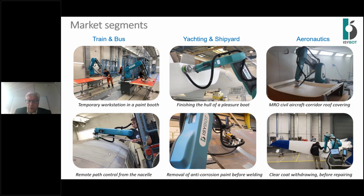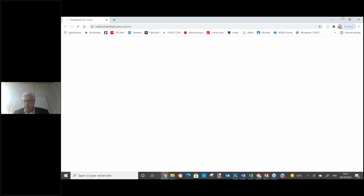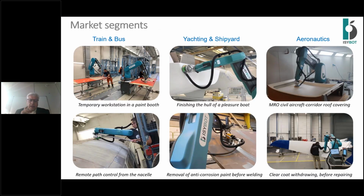In marine also, I have some issues. I lost my screen. Sorry. For the marine and shipyard, you have some grinding applications in order to remove painting and corrosion on the metal sheet before welding, or to smooth metal sheets in order to have a regular smooth surface.